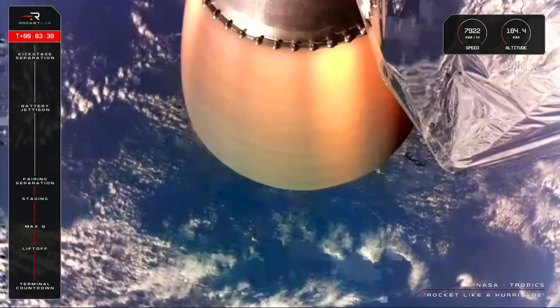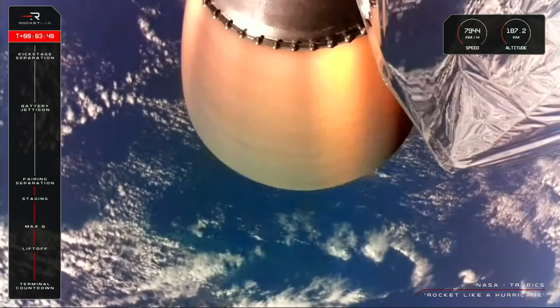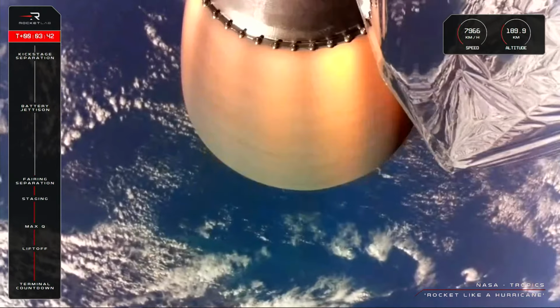Guidance is nominal. Stage 2 propulsion, still nominal.